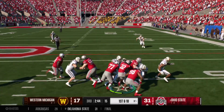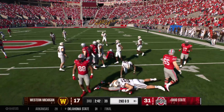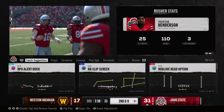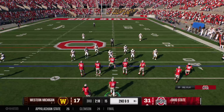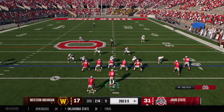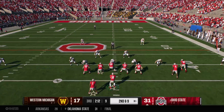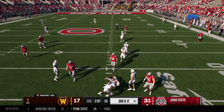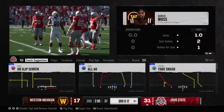They'll see if they can find some running room on the right here. Didn't get much on first down. It's 2nd and 9. Back to throw. It's Howard. And this sophomore is able to wreak some havoc and get the sack.